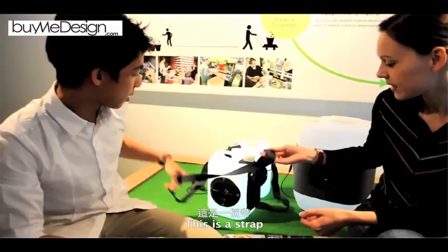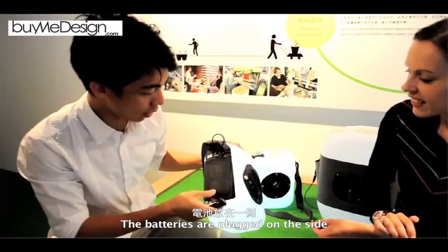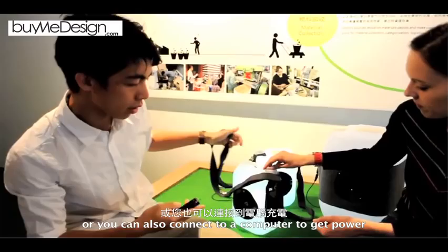So this is a strap. You can carry it like this with you. So it's 100% portable. And the power is connected in here. And also you can connect it to your computer to get power.